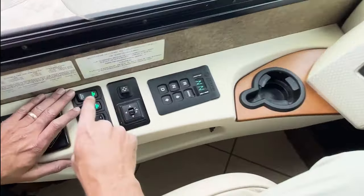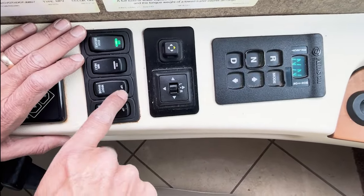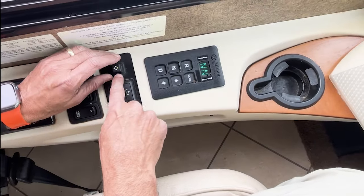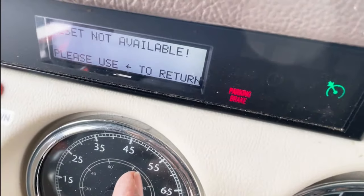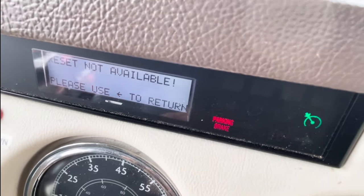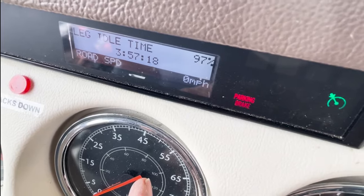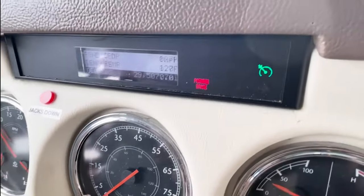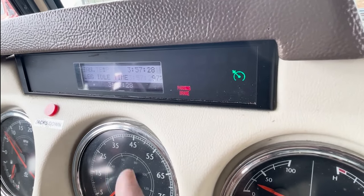You've got power mirrors, exhaust brake off and on, mirror heat on and off, night shades. There are front solar and night shades, a night and a day shade. This thing right here is a joystick. Let me show you what the joystick does. Generator hours is not showing, but right here it tells you all kinds of stuff. You can go back and forth. Road speed is 0 miles an hour. Transmission temperature 127 Fahrenheit. It'll do odometer 29,507. Engine temperature 181. It shows you all that.